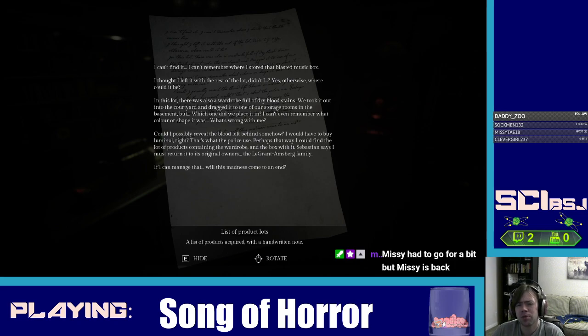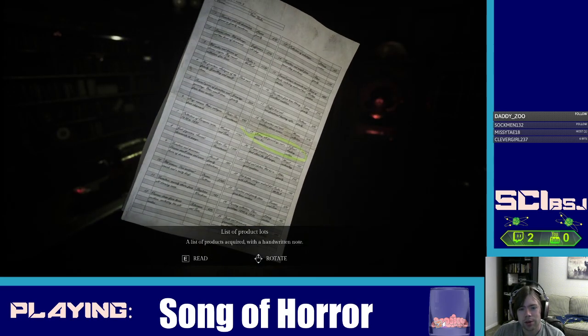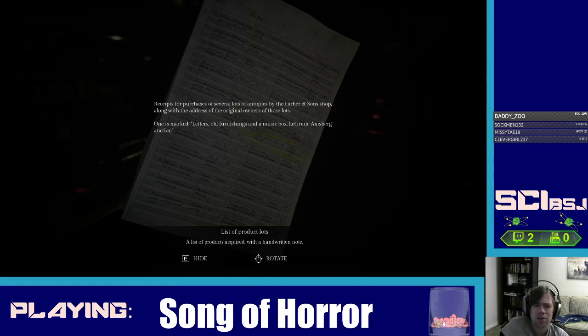That's what the police use. Perhaps that way I could find the lot of products containing the wardrobe and the box with it. Sebastian says I must return it to its original owners, the LeGrand Amsberg family. If I can manage that, will this madness come to an end? Also, he circled something. Received for purchase is several lots of antiques by the Faber and Sons shop, along with the address of the original owners of those lots. One is marked letters, old furnishings, and a music box. LeGrand Amsberg auction.